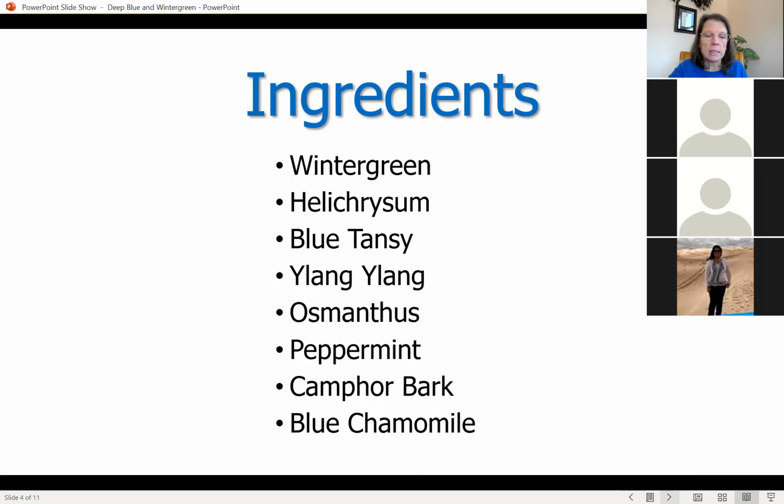So the ingredients, let's see, no, I'm going to tell you some things first before we talk about the ingredients. A polyphenol is a naturally occurring organic compound characterized by multiples of phenol units. Research shows that polyphenols can help manage blood pressure levels and keep your blood vessels healthy and flexible. They also help reduce chronic inflammation. And the polyphenols that are in the Deep Blue polyphenol complex are water soluble.